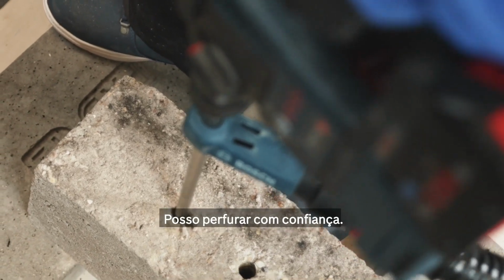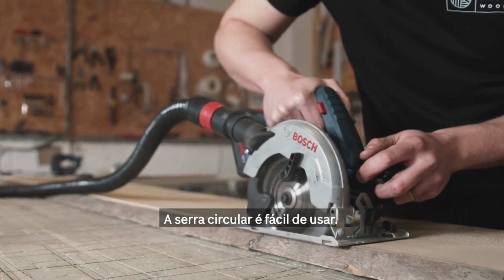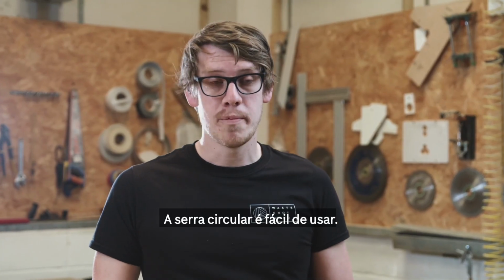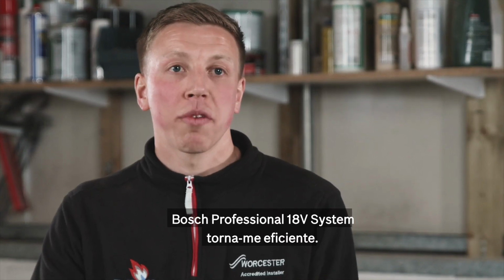Kickback control was perfect. I can happily drill with confidence and not worry about a thing. The circular saw was really simple to use, really comfortable, well balanced. The Bosch Professional 18-volt system has just made me more efficient.